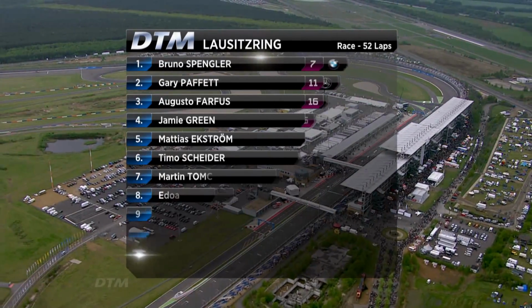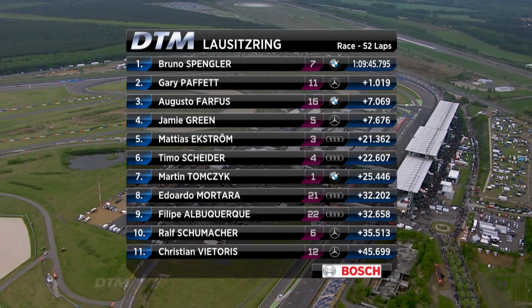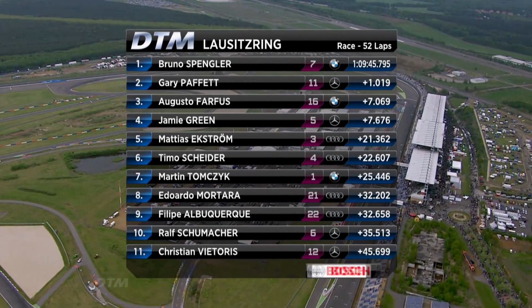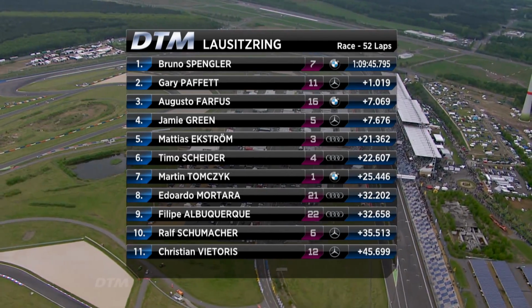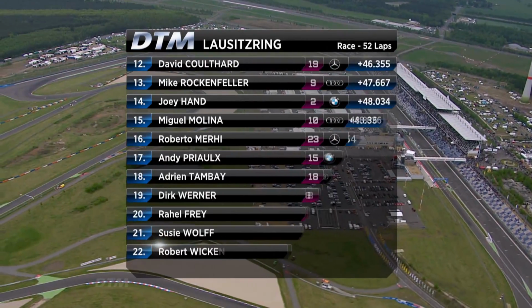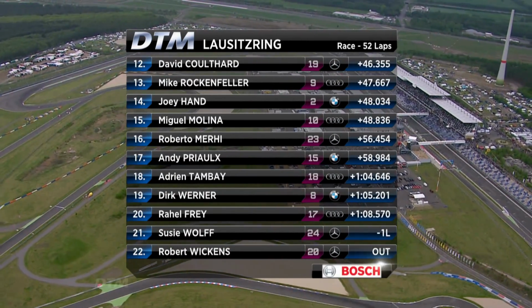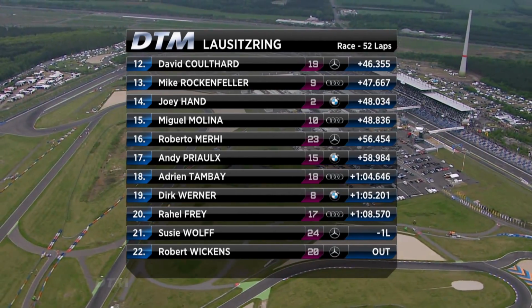That's just fantastic. Here is confirmation of the result. Spengler and Paffett, the gap one second and a bit. Farfus, Green and Ekstrom winning that Audi battle against Scheider, then Tomczyk, Mortara, who faded a bit, and then Albuquerque comes home 9th. Coulthard 12th this time, out of the points, and Rockenfeller disappointed. Hand to Prio down in 17th.